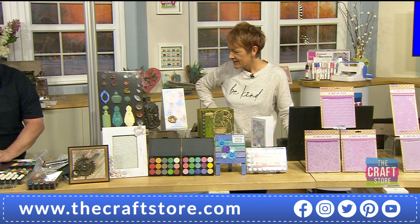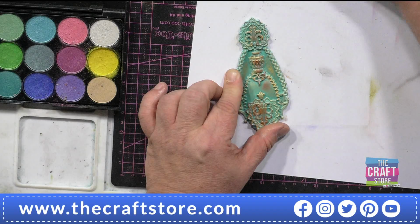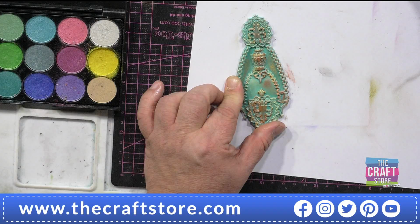So if I wanted to make it look a little older and verdigris, let's take... So far on this, I've used three colours: the green in the bottom, and the gold. I'm now using a little bit of this. I'm going to go back in with another green to age it. Could you use white on there? Yep.